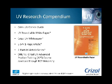A few resources, just to sum up. There was a lot of research that went into finding out about this backside UV reflection protection, the best means to address it, and creating this global E-SPF index. All of these resources, white papers and clinical papers, are available on the Crizal USA website, as well as a training module that is accessible if you would like to dive into that for additional information.